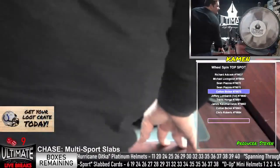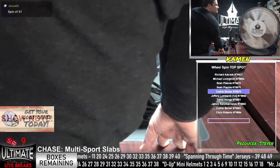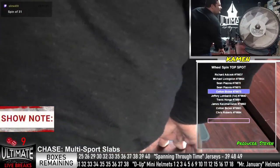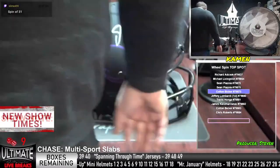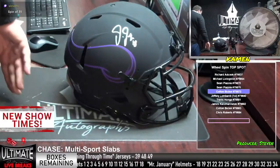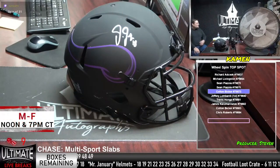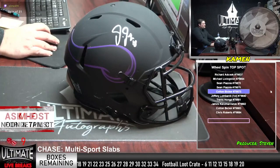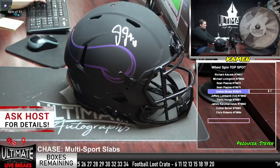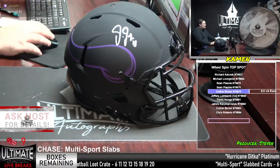Big money. $33. Hey. Not the best wheel spin, but hey, it's better than one. So spin of 31, says Bob. Bob was very close. Bob is getting closer and closer. $33 UA cash. Steven will credit that in your account. Colton immediately. Yep. So that's how it works.